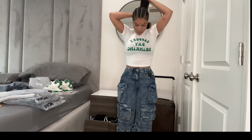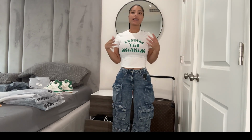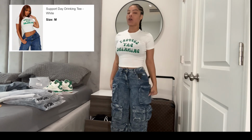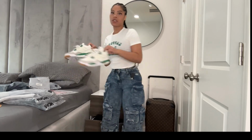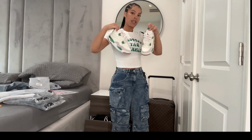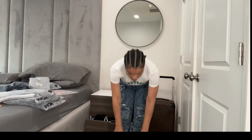So I'm gonna pair this with this. I call this like a baby tee because it's like short and tight. So I'm gonna pair these jeans with this baby tee and the perfect shoes, period. Y'all see how the shoes match the shirt? The shoes match the shirt, okay? So I'm gonna pair this outfit with those shoes.